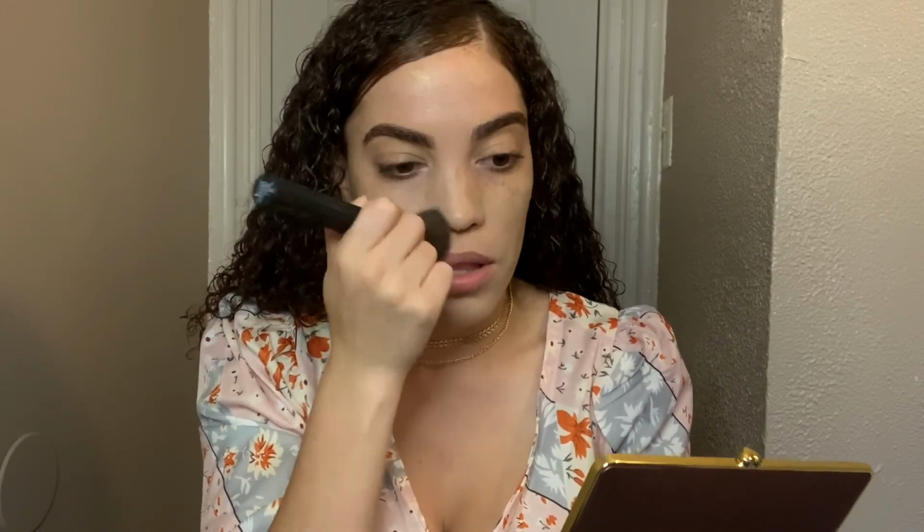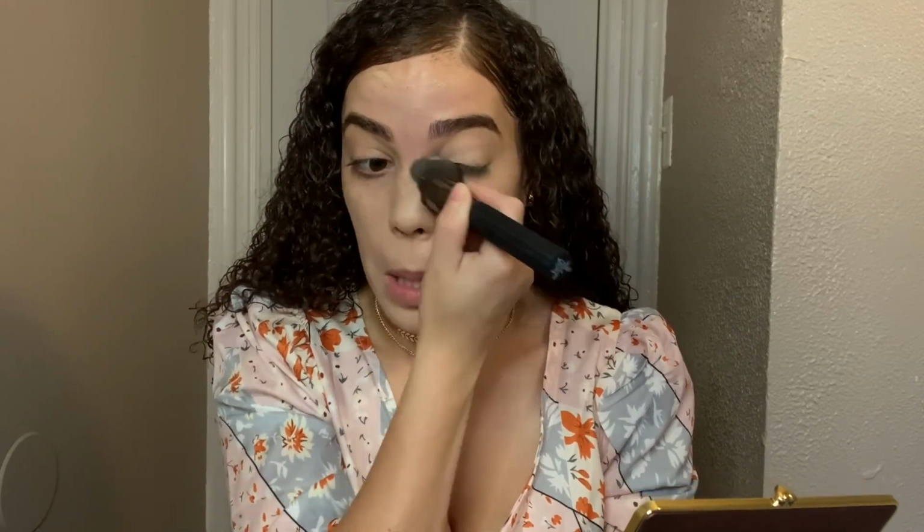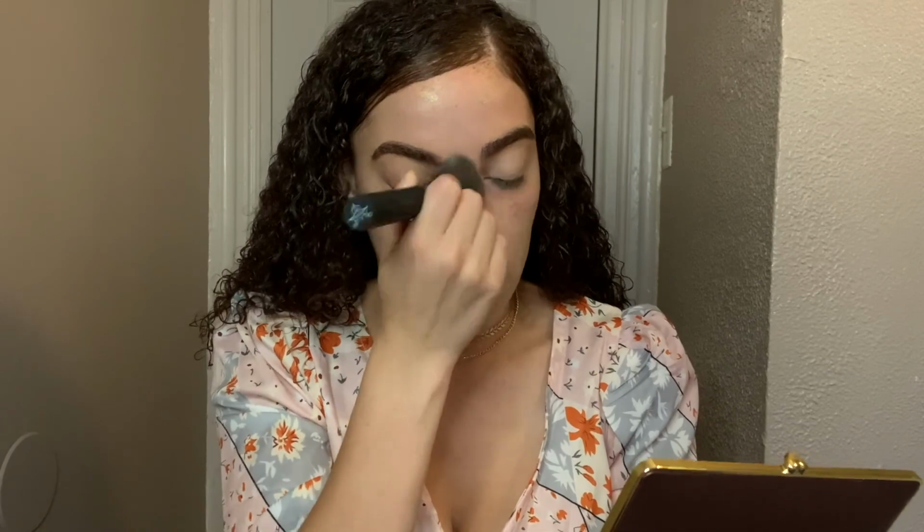For those of you that haven't tried this foundation, I will definitely look into it. I love It Cosmetics. I never have a problem with them, and my skin is really dry, so this is why I decided to use It Cosmetics. And I like the way my skin looks with this foundation, and it's for coverage, so that's perfect. So I'm gonna put some of that everywhere.